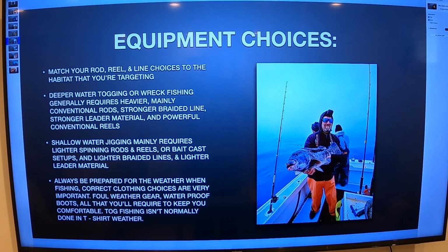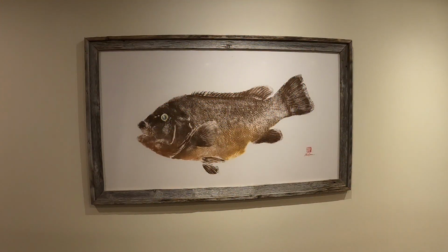Always be prepared for the weather when fishing. Correct clothing choices are very important. Foul weather gear, waterproof boots, all that you'll require to keep you comfortable. Tog fishing isn't normally done in t-shirt weather.